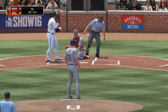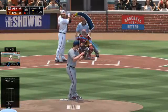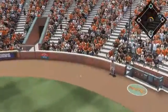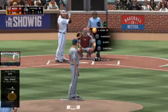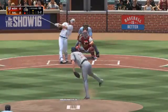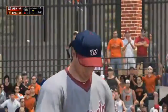And a slider's in the dirt as he lays off it for a ball. Chopped foul right at home plate. It's strike 1. And he pumps the fastball by him here. 1-2 now. Got to like the approach right here.